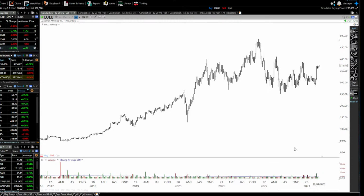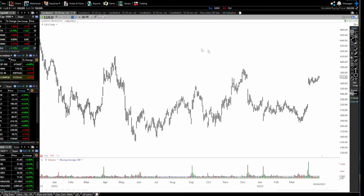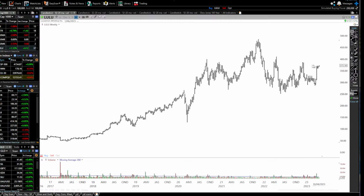Look at Lulu. All right, Lulu. What's happening with Lulu? Alrighty, a lot of areas of resistance around that 400 level.